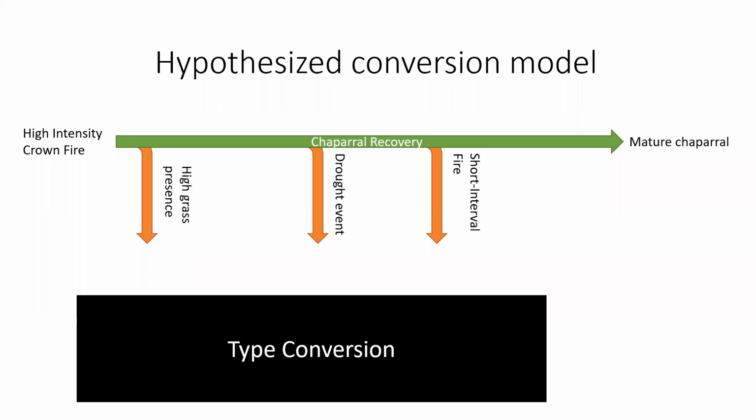And so we can really summarize our findings with this schematic here, showing that chaparral recovery after fire can be derailed and lead to type conversion by either a high presence of grass pre-fire, leading to pretty immediate conversion post-fire, drought events within the first 4 years of fires, leading to type conversion, or short interval fires within 5 to 7 years after a high intensity crown fire, also leading to conversion.